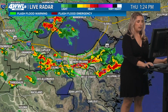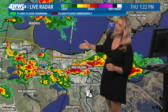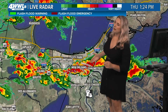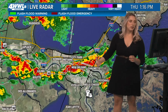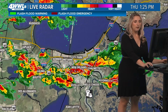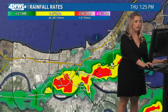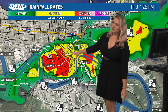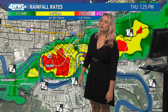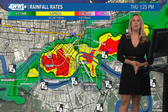The big concern will be, how does this boundary continue to evolve through the rest of today? We'll likely see more storms firing up along this kind of conveyor belt as it moves from west to east. We'll have to watch for heavy downpours. Rainfall rates are certainly on the higher end of the scale here. So if I do a rainfall rate analysis and zoom in, 2 to 4 inches per hour over uptown New Orleans. That's why we'll have to watch for that street flooding across uptown now, and really the vulnerable parts of the city that flood easily.